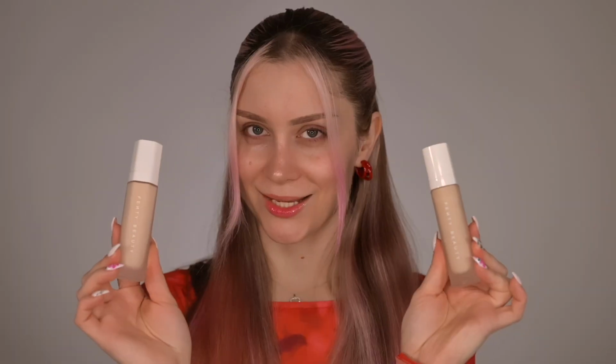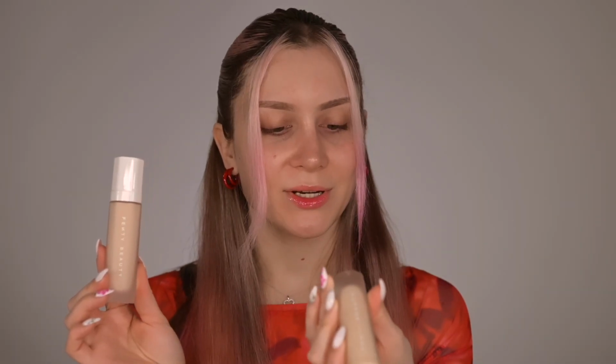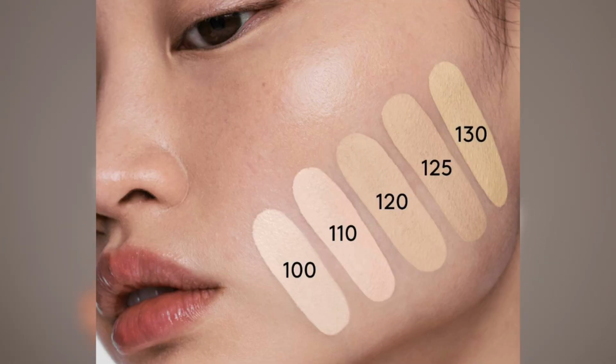But let's start talking about the foundation and how similar the packaging is to the original Soft Matte finish, because guys, this is the luminous one and this is the soft matte. I do have here shade 175 in the soft matte foundation. This was my last year's summer color, but now I got 120 that used to be my color in the soft matte. I was kind of in between 120 and 125. It was quite difficult for me to nail the color considering how badly this soft matte foundation was oxidizing.